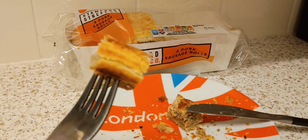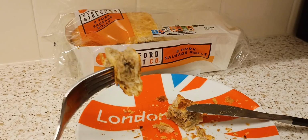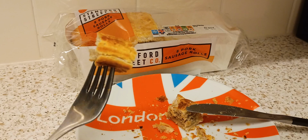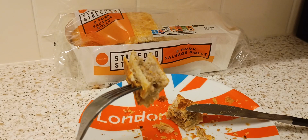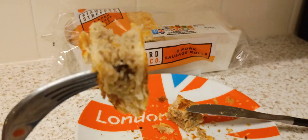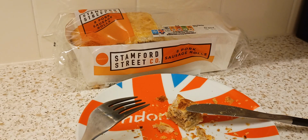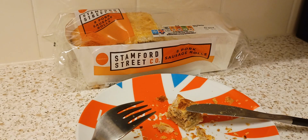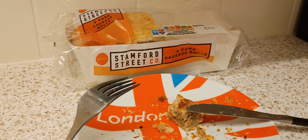But that pastry literally melts in your mouth. There's an oil in that pastry. I don't know what it is, but it's lovely. Some of these oils you get that are put in, you can tell straight away they're foul, but not here. This is a good pastry. This melts in your mouth. Ah, that's what I was going to say.